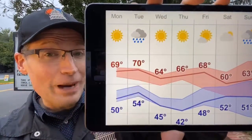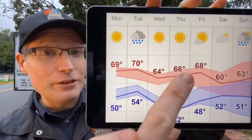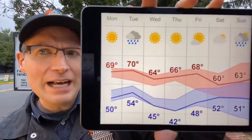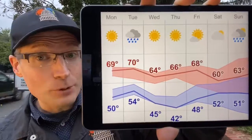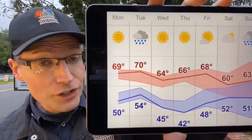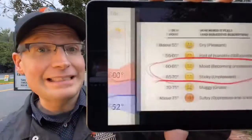But then look at this, rain again on Tuesday, sun Wednesday, Thursday as high pressure moves back in. Now we're unclear on the weekend, Friday, Saturday, Sunday. It's possible a coastal storm wants to develop and move up the coast, giving us some additional rainfall in Washington, D.C., and we won't exactly say no to that.